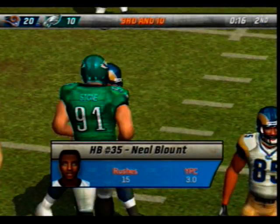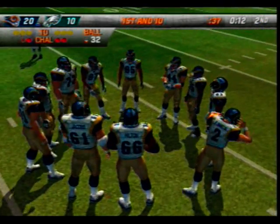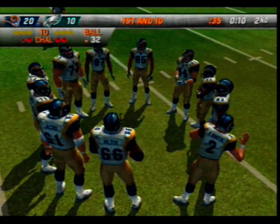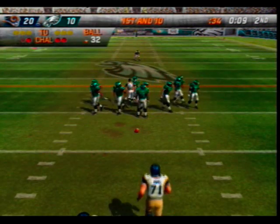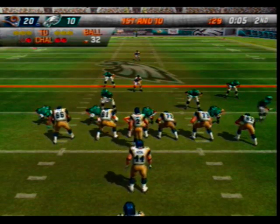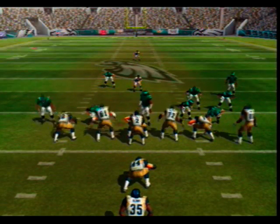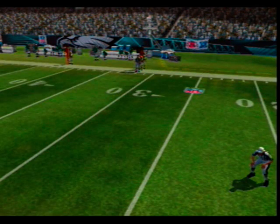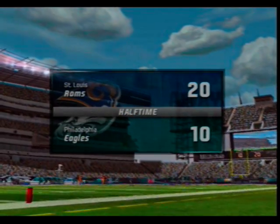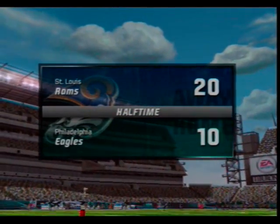And he was able to create a lot of space on that run, John. Well, it started with some good blocking. And when he got through there, he turned upfield, and they weren't in position to tackle him. First and 10, ball on the 32-yard line. At the end of two, the score is 20-10, the Rams 20, the Eagles 10.